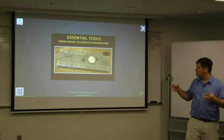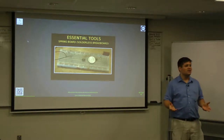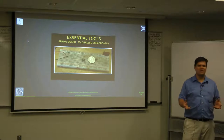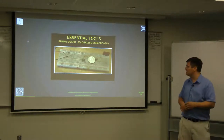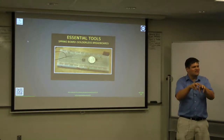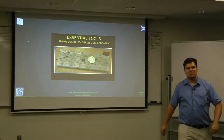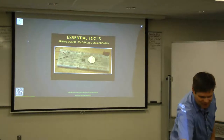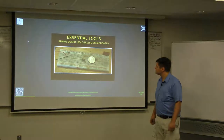So when I build electronics, if it's a circuit that I've done before and I know it's going to work, I'll just solder it right together. And if there's a problem, I'll unsolder and fix it. Otherwise, I'll build little pieces of the circuit, make sure that piece works, then transfer it over to a printed circuit board, and then debug the next piece on my solderless breadboard.